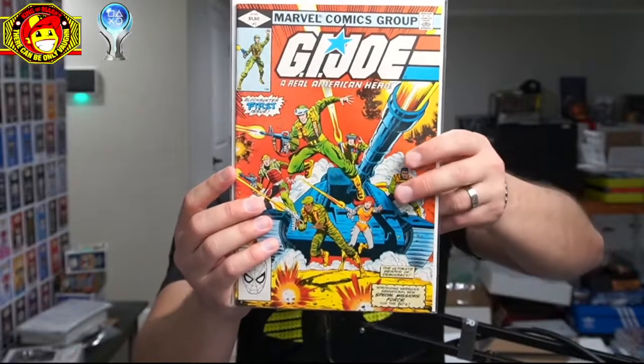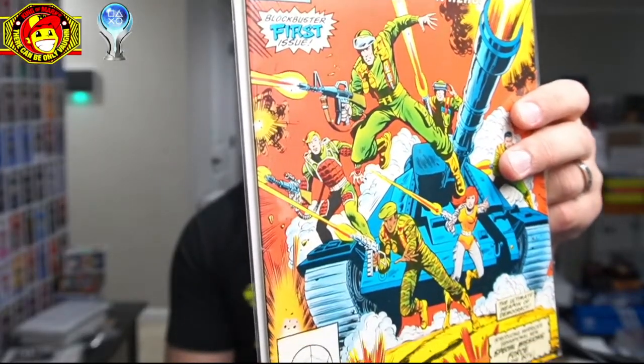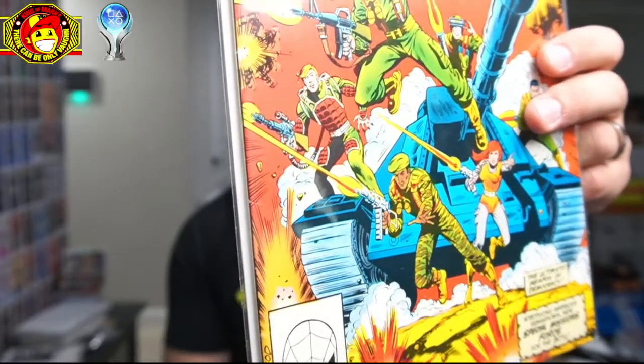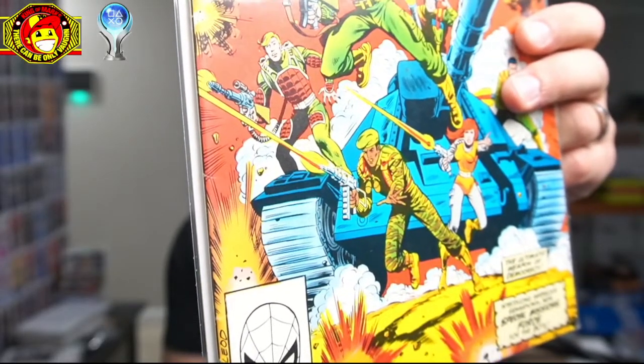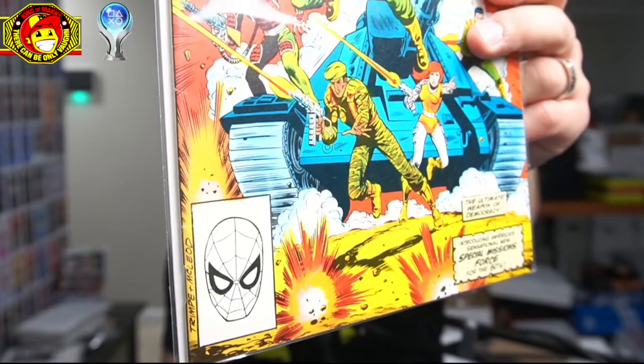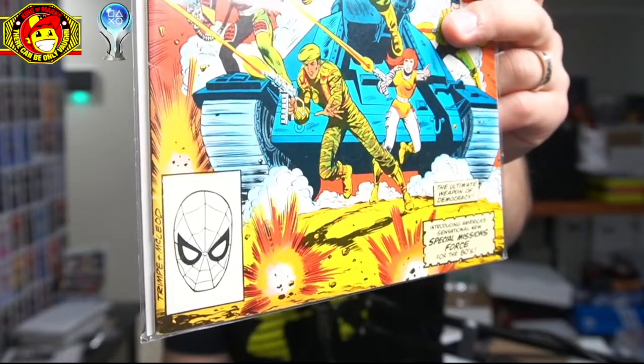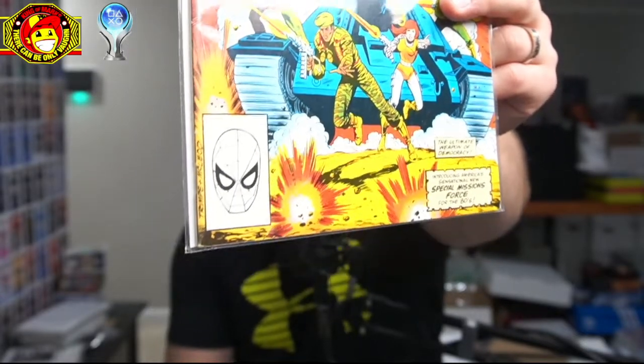But I'm going to show you the 4 books that he gave back out of the 8 that I sent him. So we had a G.I. Joe #1, and he actually fixed up the spine really well. So this is a really clean copy, minus this color break that you see right there, right in the middle. And then there's one right at the top of the box there, of the Spidey box.